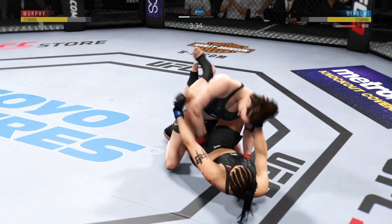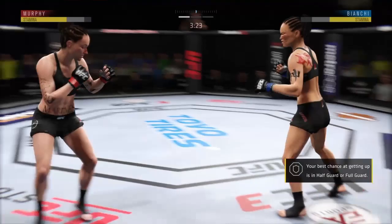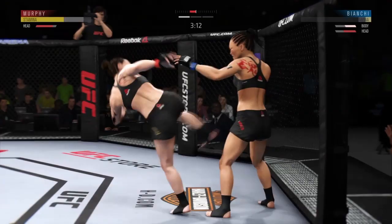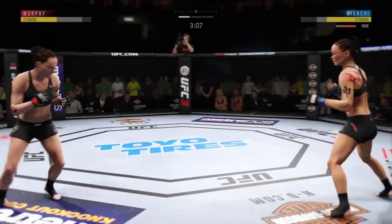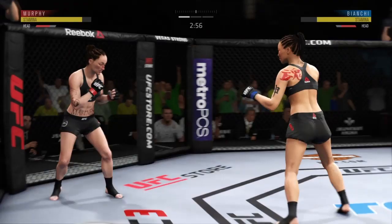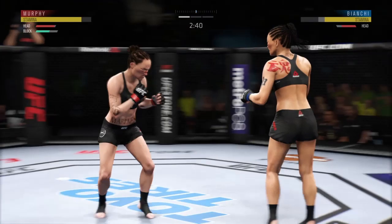Full guard here. A full mount. And back up again. Oh! Oh, caught her with the head kick. Great exchanges. Wow! Inside leg kick landed there by Murphy. Blitz the guard and connects there. Front kick to the face.